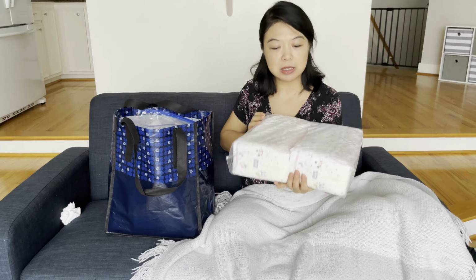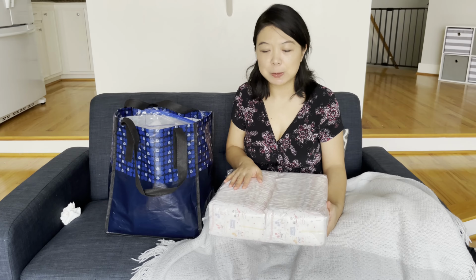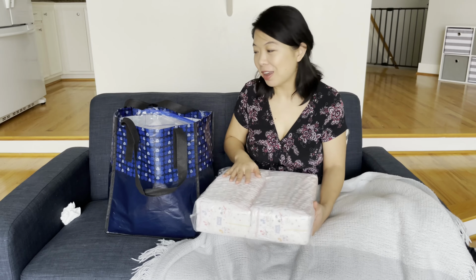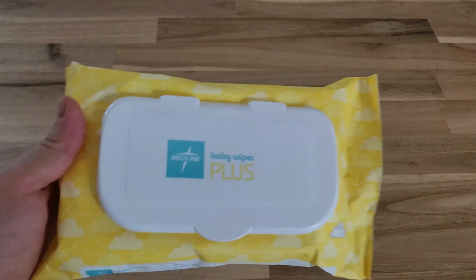We received a lot of diapers. This is about the equivalent of the diapers we received. The size we had at that time was neonate, and it was part of the baby bag that they prepared for us. But there were also a lot of diapers left in the room that were not used. When I asked the nurse, she allowed me to pack everything that was inside the room. So there were several packets of baby diapers, and we took those. Also, we took wipes, tons of wipes.